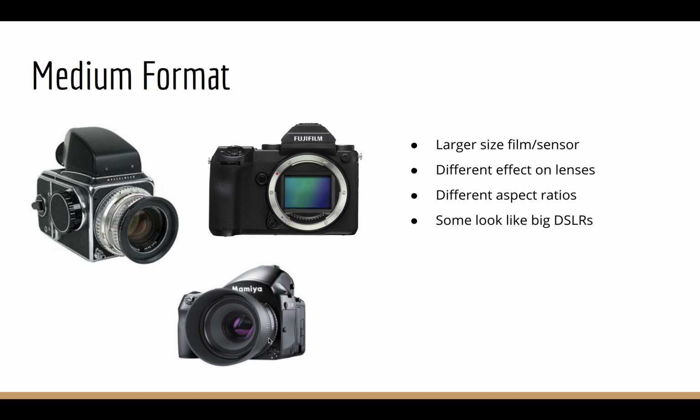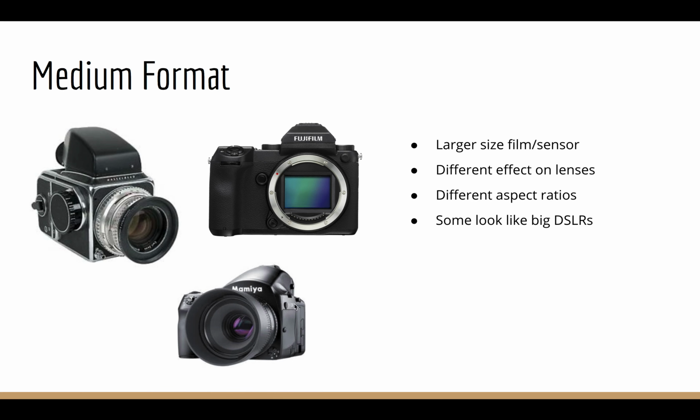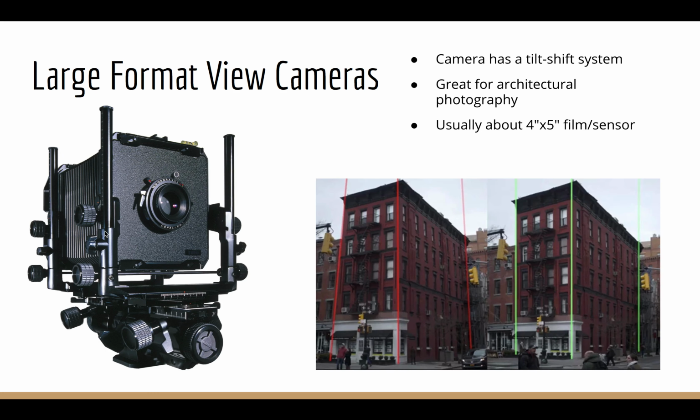And there's various cameras. I used to have a Mamiya 6x7, and they're really neat cameras to play with. This is a Hasselblad. If you've never heard of a Hasselblad, it's a really famous medium format camera. But that's all I really have to say to that. But we can get even bigger, and we can have things like large format view cameras.